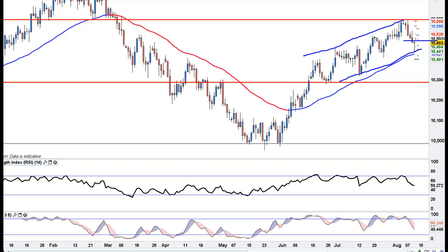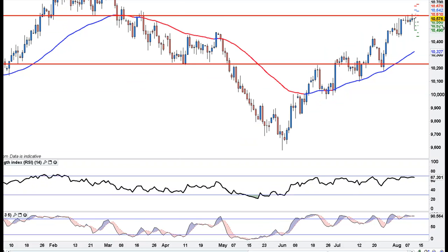I'm just going to concentrate on the pound US and the pound Aussie dollar. What else have we got? Let's just look at the Aussie US before we look at the oil. We keep bumping into this 106. RSI is very high.